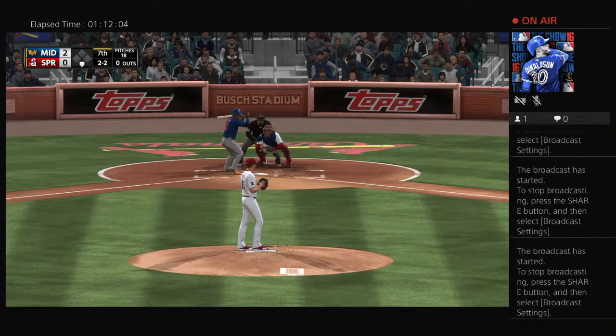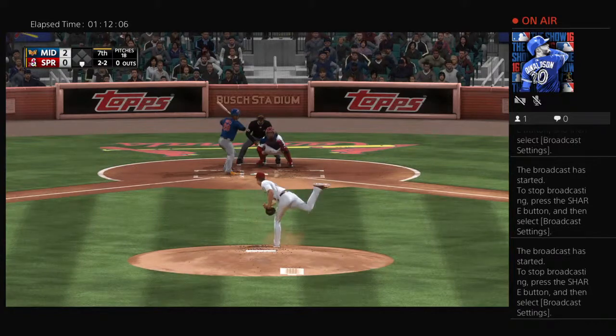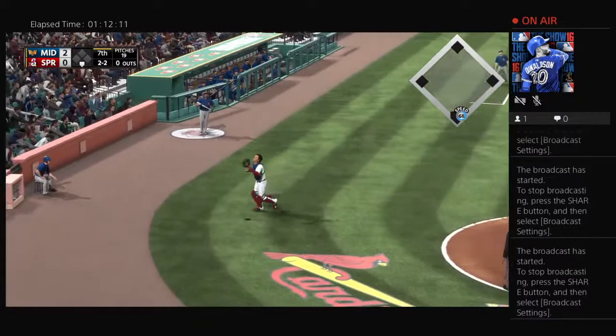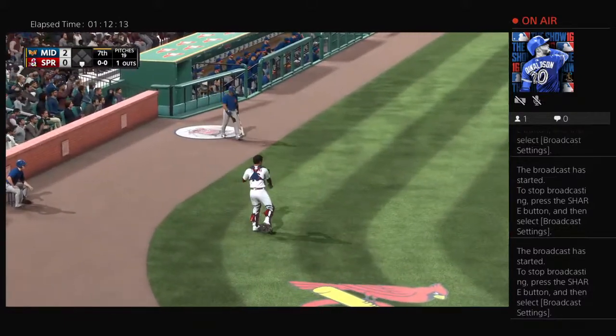Here's another 2-2. Popped him up. Ishikawa over to his right. He's got it, one away.